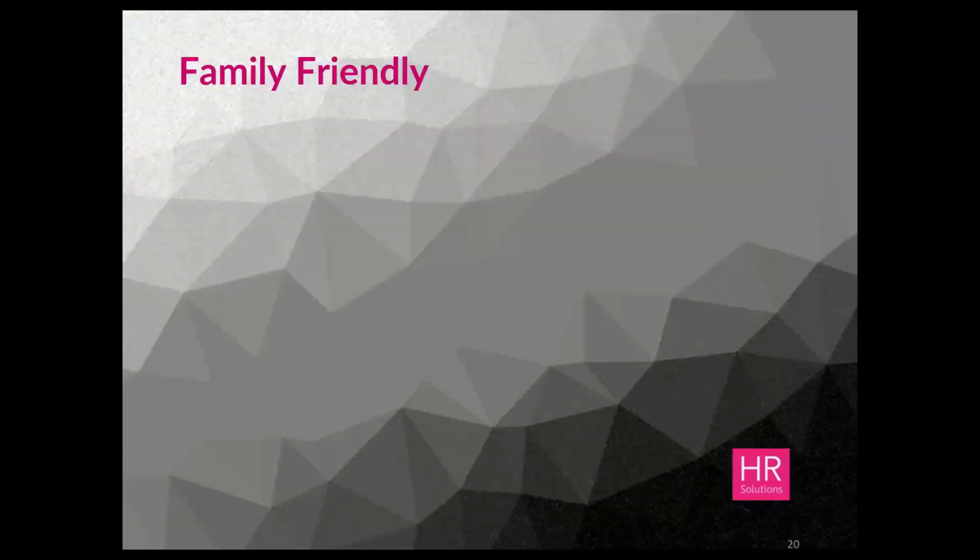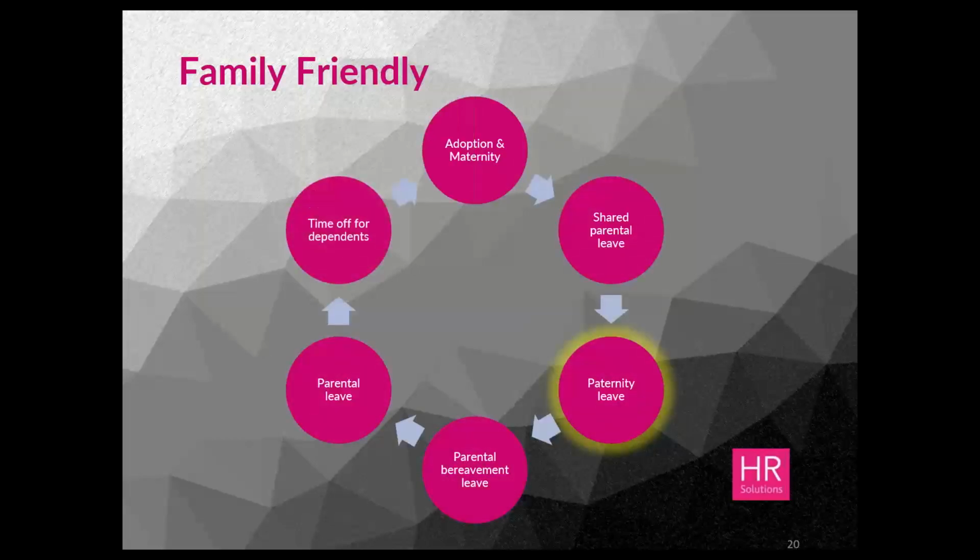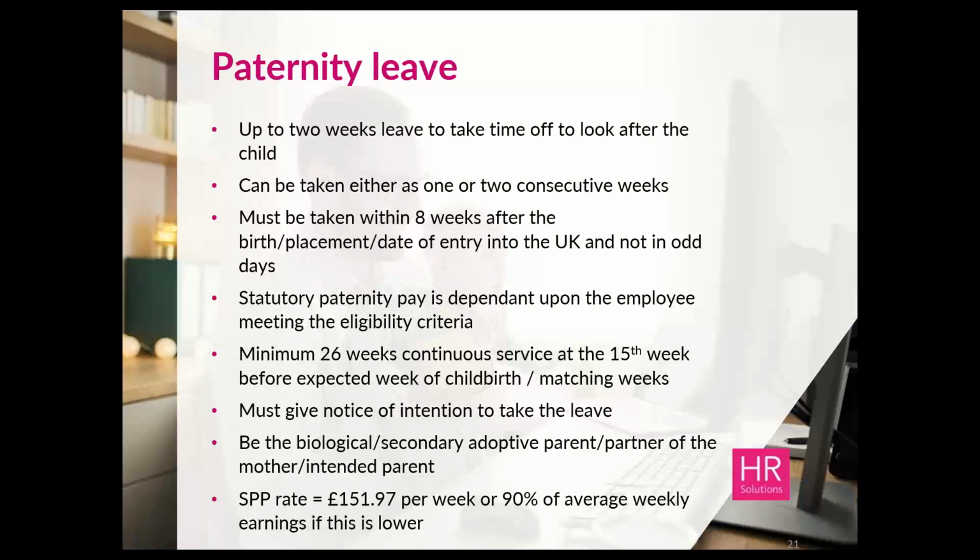So now we move on to the paternity leave element of family friendly. And this entitles eligible employees to take up to 2 weeks leave to look after a child, normally immediately upon the birth of a child. It can be taken either as 1 single week leave or 2 consecutive weeks, but it must be taken up to 8 weeks after the date of birth, or placement with the new adoptive parents for adoption within the UK, or any date of entry into the UK for overseas adoptions.